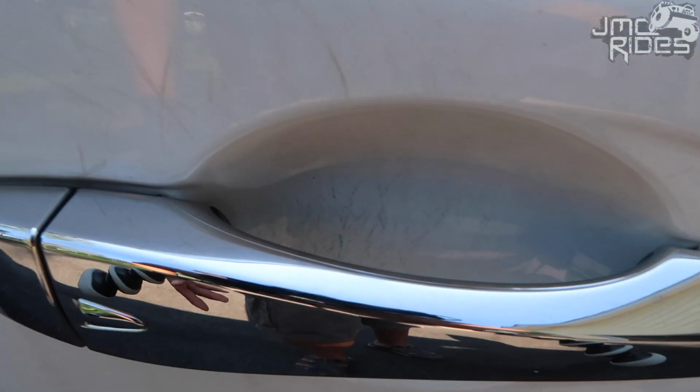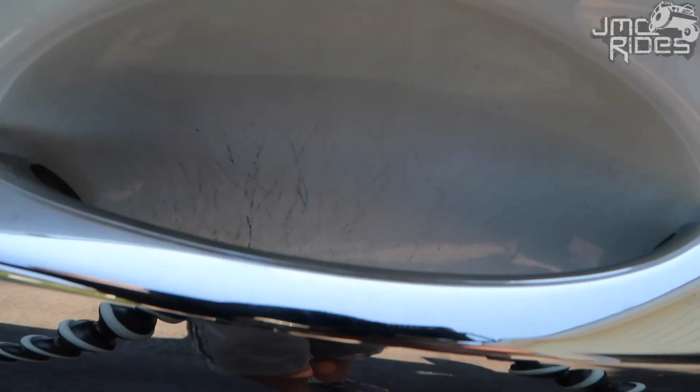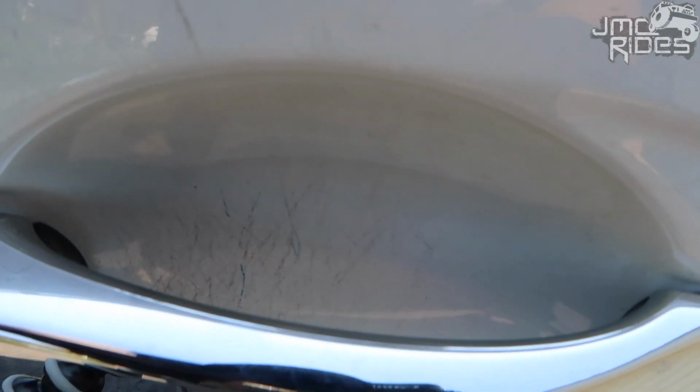But look at my passenger side door. Now, you see the scratches, but if you look closely, I don't know if it shows on camera, you can actually see some of the scratches have color. That color is actually nail polish. There's a little bit of blue nail polish in there. And you see some over here also. Yeah, you can definitely see this on camera.